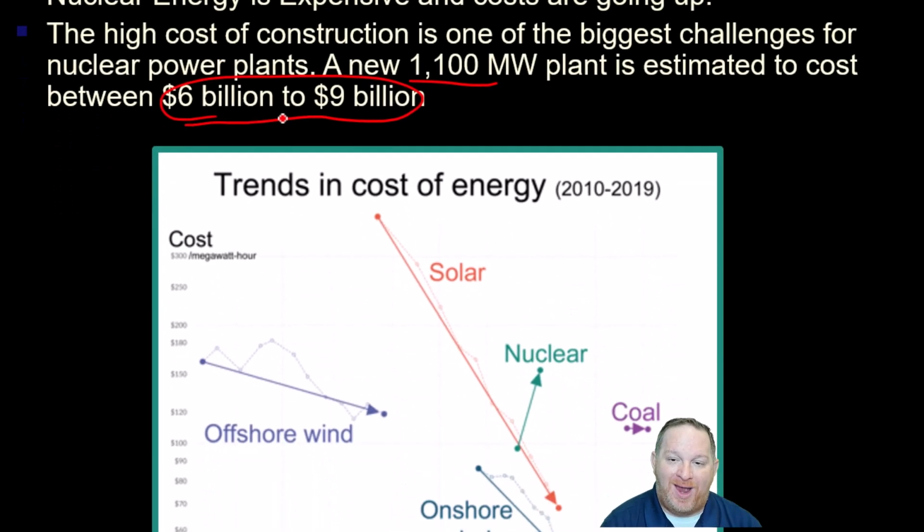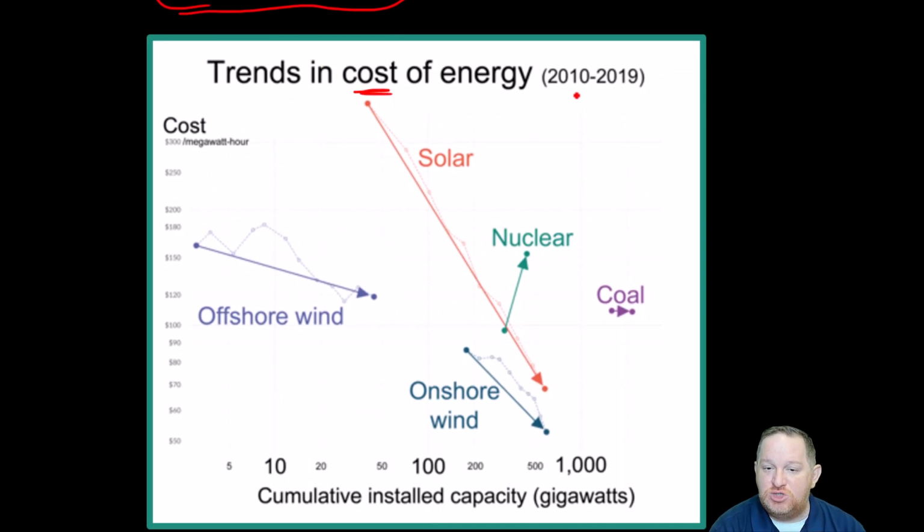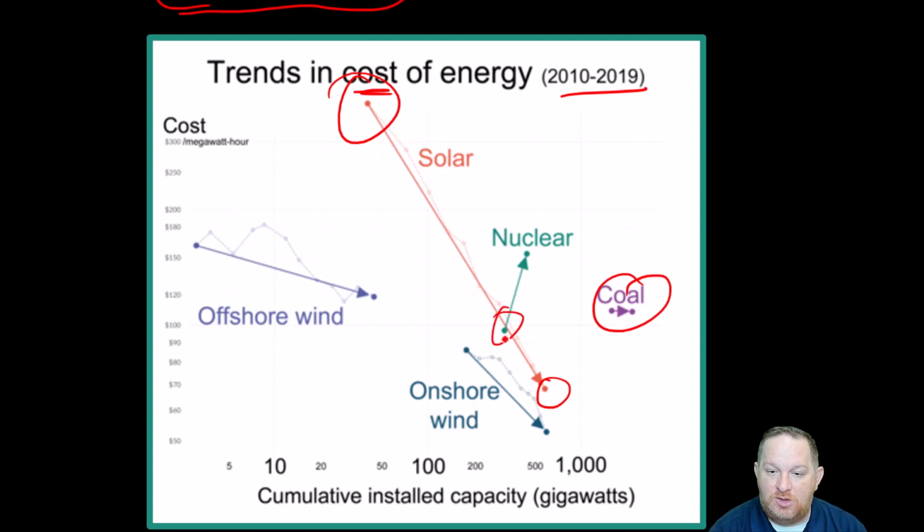Here's a great little graph. It shows the trends in the cost of energy from 2010 to 2019. Notice solar was way up. Solar was very expensive, but notice drastically how much it's come down. Wind's come down. Onshore and offshore wind used for energy has come down. Coal stayed relatively about the same, more expensive than onshore wind, incidentally. But notice what's happened in nuclear. It has gone up, okay? So the cost of nuclear is one of the big considerations we have to think about when we're planning energy for the future.